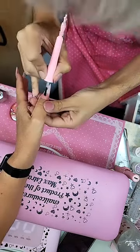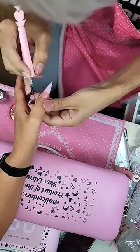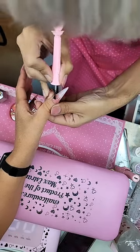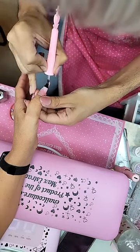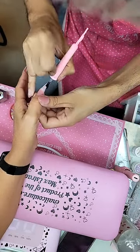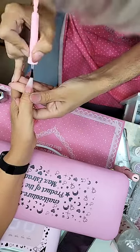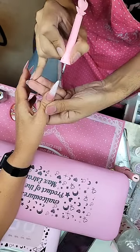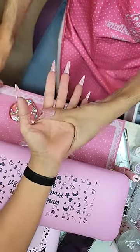Last but not least, beautiful. We're going to turn the hand upside down just for a few seconds.